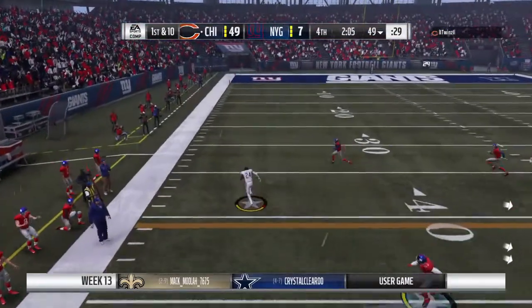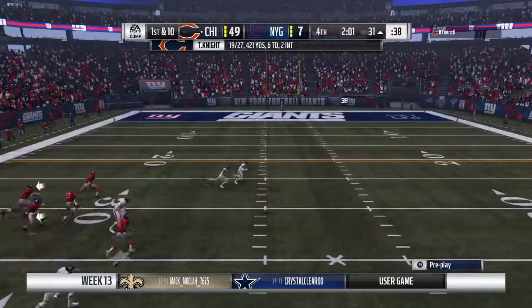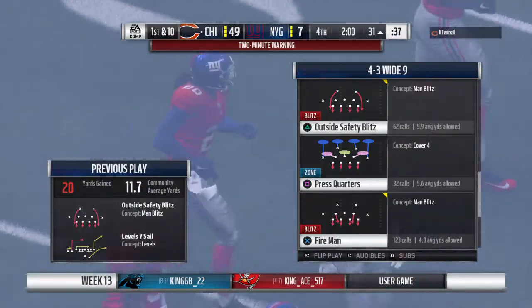He leaves this one for Howard. And he takes this one down all the way near the 30. A good pickup there of 20 yards.